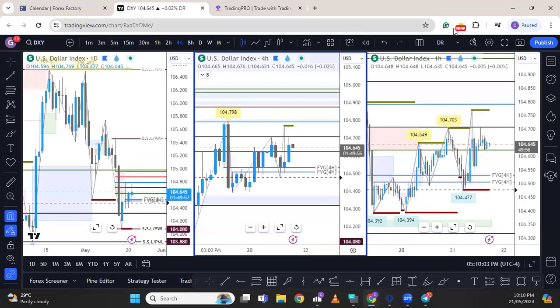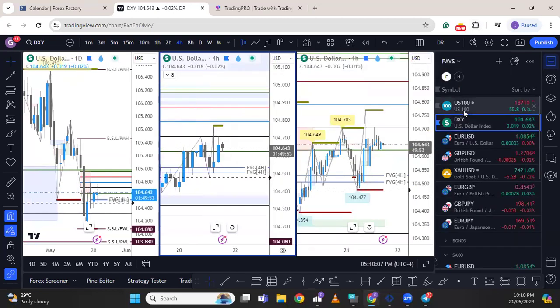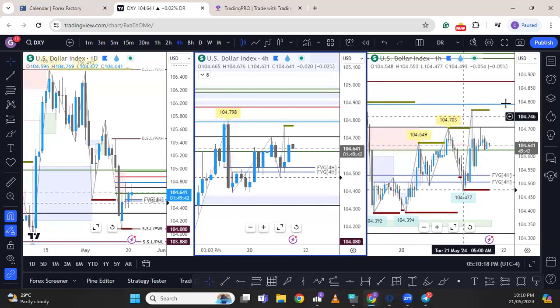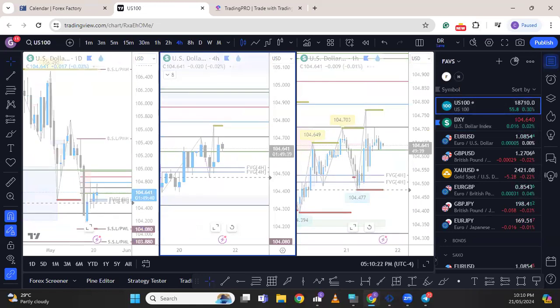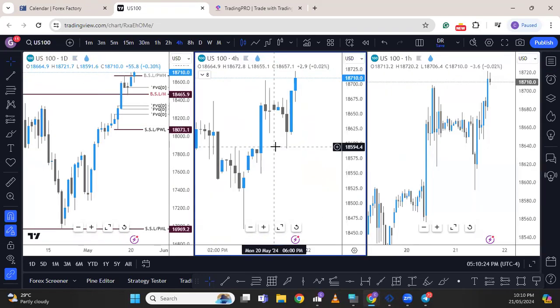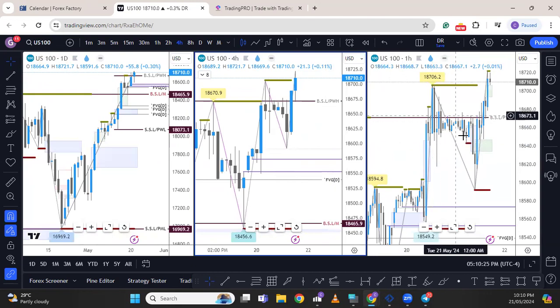So as always, we're going to start off with the US 100, the dollar index, EURUSD, GBPUSD, gold, euro pound, pound yen, and euro yen. So let's start off with the US 100. Looking at the US 100, like I said within the day, this is still bullish. This is clearly still bullish.